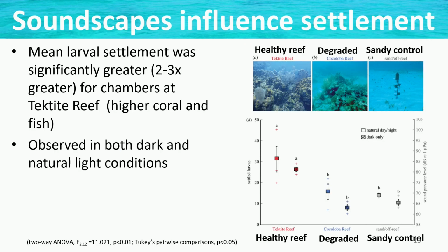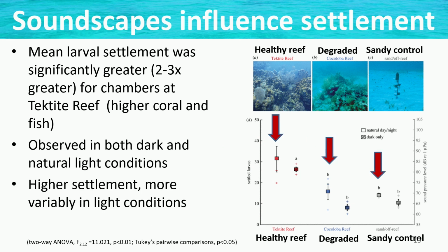When we measured the larvae several days later, we found significantly greater settlement at the chambers of Tektite Reef, the reef that's of higher coral cover and fish diversity. So on the y-axis here, you see the number of settled larvae, comparing our healthy reef, which is in red, the degraded reef, and our sandy control. And so here's Tektite, significantly more settlement. We found more settlement with these acoustically transparent cups in both the light and the dark conditions. But the light had a little bit more settlement, and a little bit more variability as well.